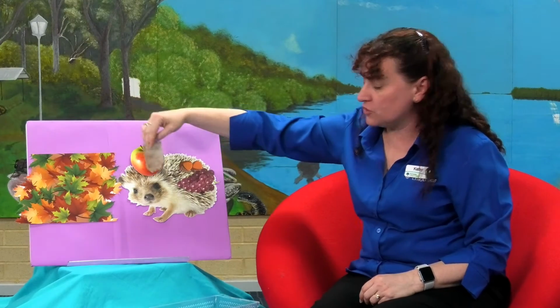Poor Hedgehog. And then suddenly there was a big gust of wind, and it blew a little scrap of paper. Whoosh! And the paper floated through the air, over the apple tree, above the nest that Hedgehog made, and then it plop landed on Hedgehog's quills. Oh dear, now he has an apple, an acorn, some grapes and a bit of paper stuck in his quills too. Poor Hedgehog, whatever will he do?